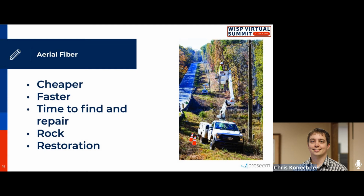Time to find and repair faults. If you've got a tree branch hanging on an aerial line and it's snapped or bent too much, it's very easy to drive that route, find those faults, quickly repair them, get that network back in service. Whereas if somebody nicked a fiber on some sort of road project, it might be a little more time consuming to find that. Rock can be an issue, especially on the buried, so that you're saving a lot of costs there. And then restoration of the network that we already talked about.